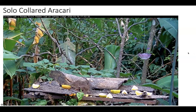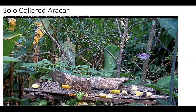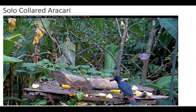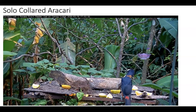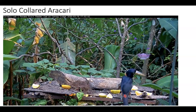All right. Next one is we're going to look at a single collared aracari. So these guys kind of look a lot like toucans. There he is. Look at how beautiful he is. And that massive bill. This was also recorded this year on the 19th of March.